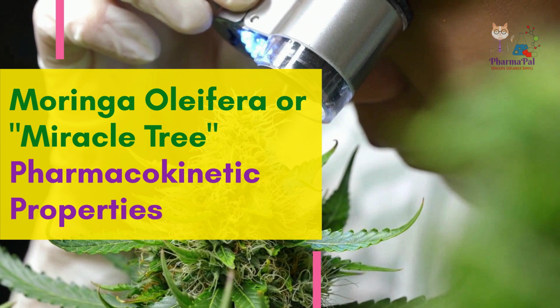Phytochemical exploration: understanding the specific compounds responsible for antibacterial effects, e.g., quercetin, phenolic acids, can guide the isolation and optimization of these bioactive components for therapeutic use. Combination therapies: future studies could explore the synergistic effects of Moringa extracts with conventional antibiotics to enhance efficacy and reduce resistance development. Let's summarize the key findings of the study.